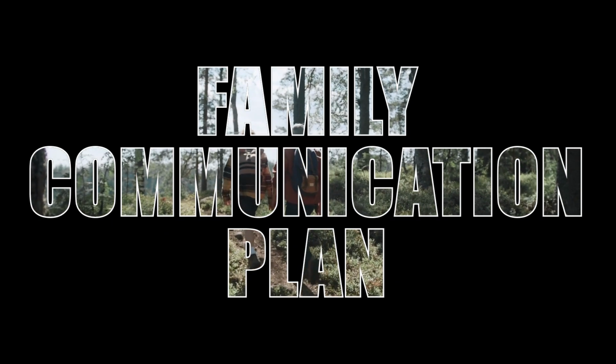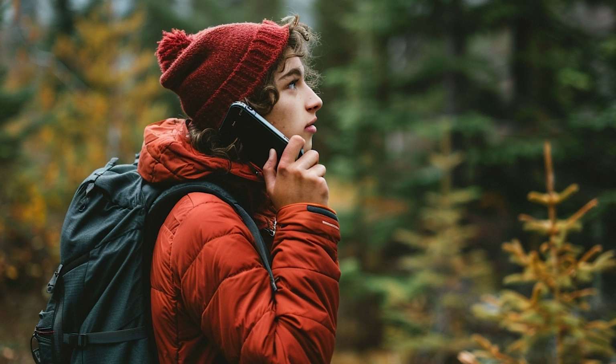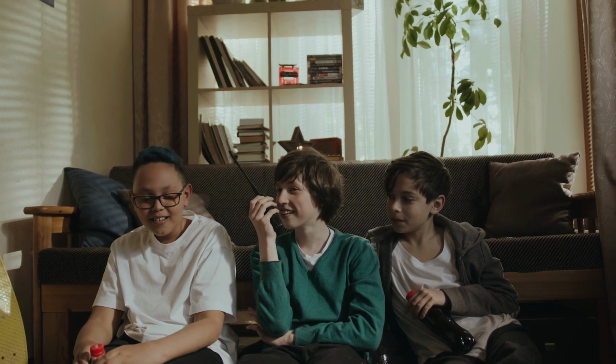Communication is key during any emergency. Ensuring your family can stay in touch and relay critical information can make all the difference in a successful evacuation. Start by making sure every family member has access to a reliable means of communication. Cell phones are a great option, but in case of network failures, having alternatives like radios or walkie-talkies is essential.